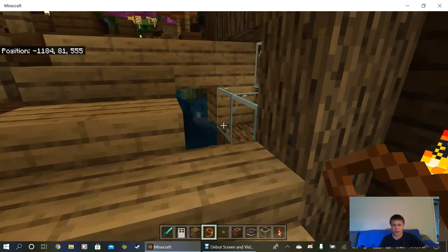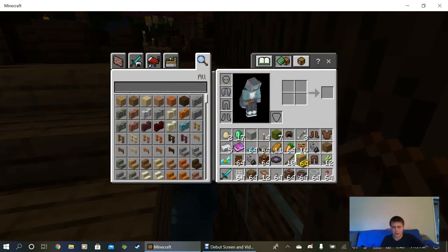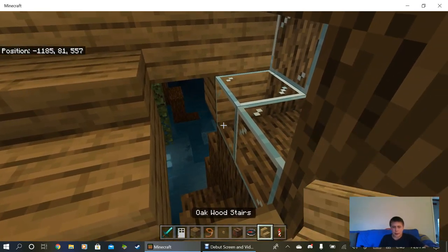I tried to commit suicide earlier, actually. This horse nearly got off the edge. It's like, wee! And it was not very happy with that.